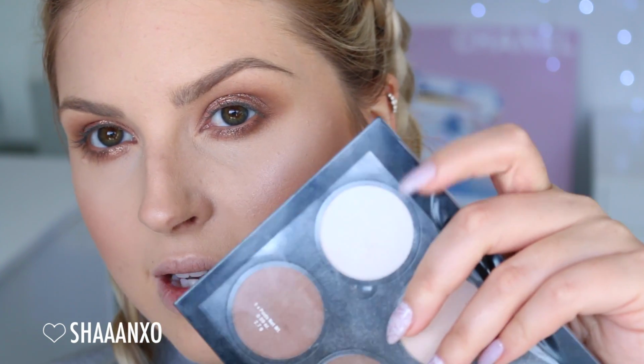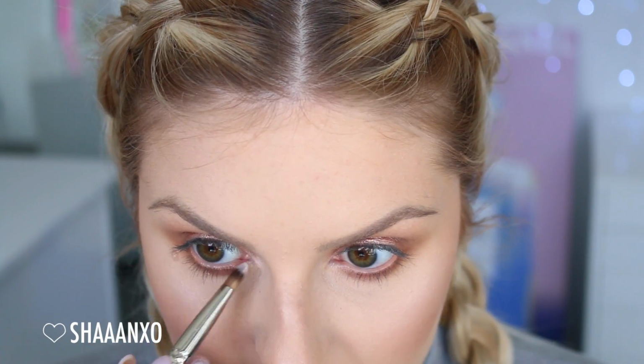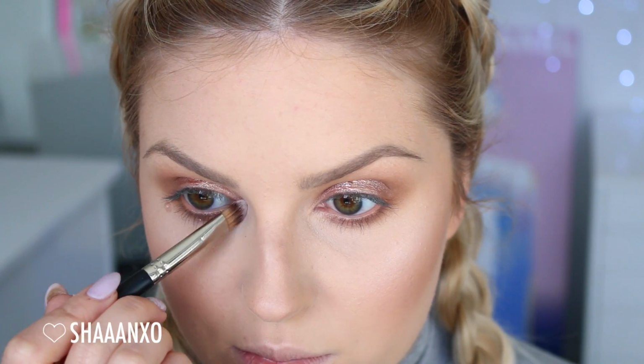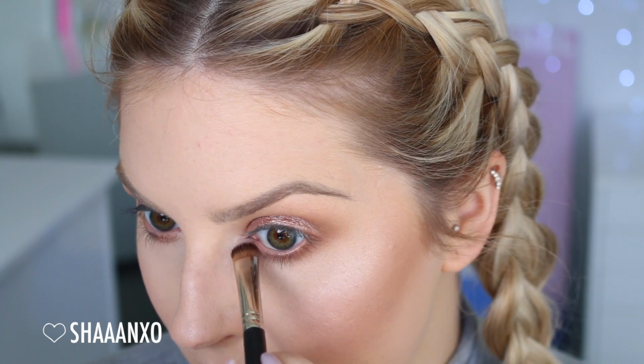Now I just wiped off my brush nice and firmly on a towel, so it's nice and clean. I'm gonna use that color from NYX that I used on my cheekbones, just on my inner corner and brow bone, because I don't want anything too crazy on my inner corner. I was gonna use another one of these on my inner corner, but because we've got so much going on on the lid, I just feel like this is nice and simple, just to brighten the eyes a little bit without taking away from that lid color.